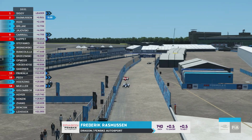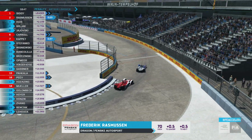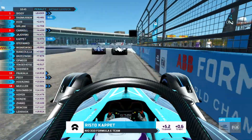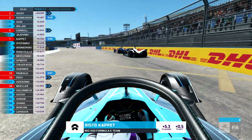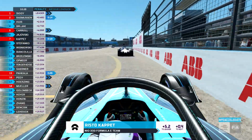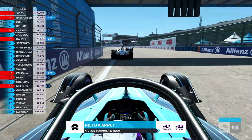Yeah, indeed. 17 minutes left on the clock. We saw how strong Freddie Rasmussen was on usable energy last time out. Here's Risto Capit watching the Carroll Yuyovski fight in front. So Yuyovski has caught the back of Graham Carroll, mainly because Carroll went through the attack mode this time.